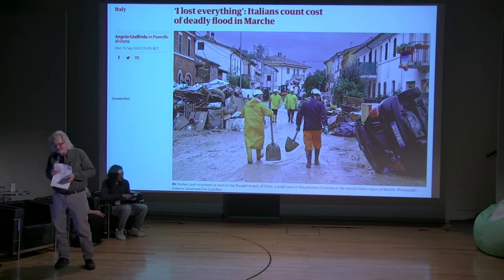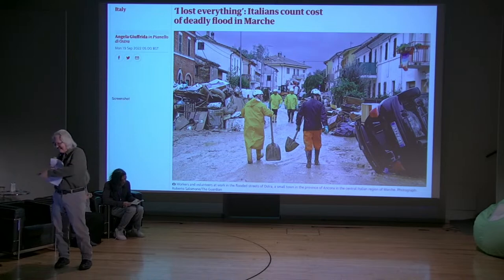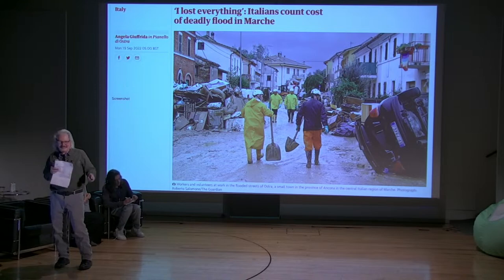The museum will wash away. The library will wash away. The police station will wash away. It's not like the individual sad person, right? And if you want to do anything about that, don't put all your eggs in one basket. If you don't want to lose everything, don't put it in one place.